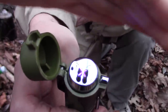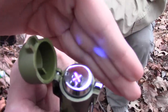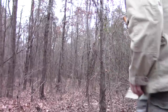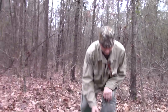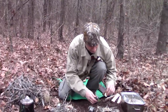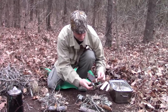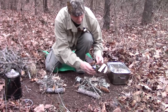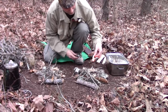Let's see if it can really. Oh yeah, look at my hand there. You can see it glowing. All right, so it's a plasma lighter and a flashlight. So that might wind up being a viable tool. So let's see how it does on this thing. Look at that.